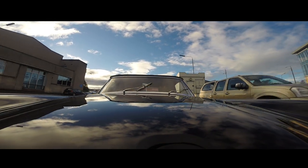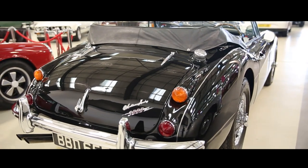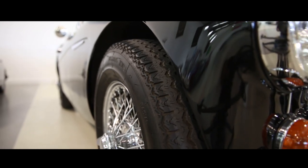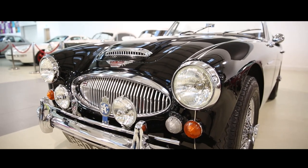This Austin Healey Mark III comes with the original driver's handbook and a British Motor Industry Heritage Trust document giving full details of the build and spec of the car at the time of production. We are truly delighted to have this piece of British automobile history as part of our collection here at Peter Vardy Heritage.